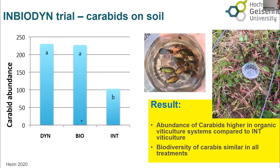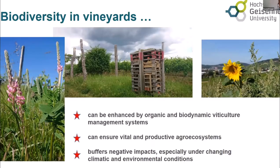And also after 15 years of treatments in Biodyn trial, we looked last year to carabid abundance. So there's also one very significant result, that the abundance of carabids is higher in organic and biodynamic viticulture, and the biodiversity of carabids is similar in all treatments, but the abundance is much higher in the biodynamic management system. So we can get a result.